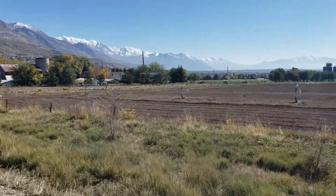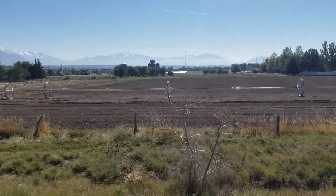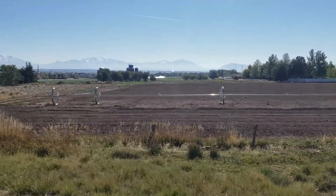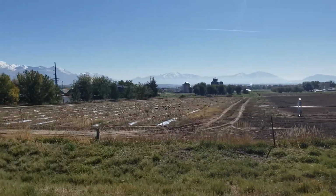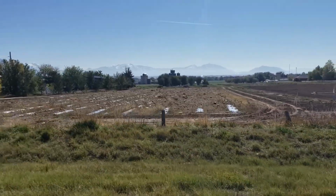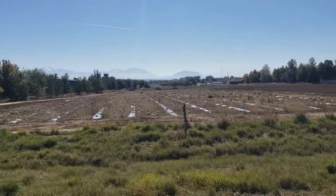One thing I like too is these. You see a bunch of these in Utah. I assume they shoot water out. That's how you can quickly do the whole field. Looks like you've got a bunch of squashes there. Maybe some pumpkins sprinkled in.